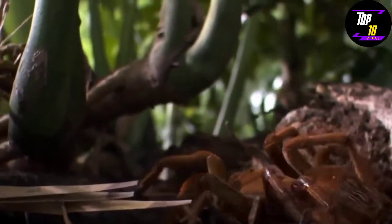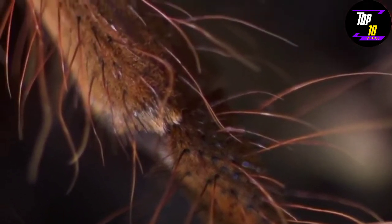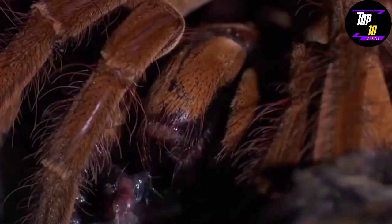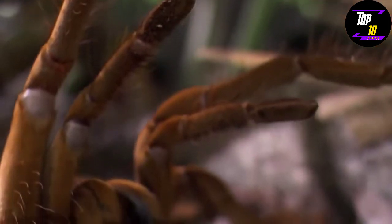Like all tarantulas, they have a large abdomen and smaller cephalothorax. This spider's spinnerets are at the end of its abdomen, and its fangs are at the front of its cephalothorax. They have very large fangs, which can be up to 1.5 inches long, and each fang is equipped with venom. But it is mild and not dangerous to humans unless you're allergic.